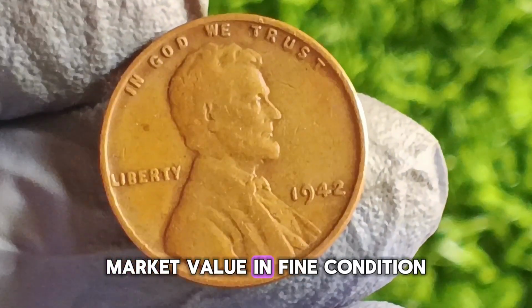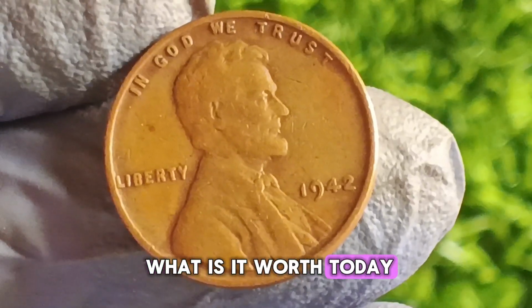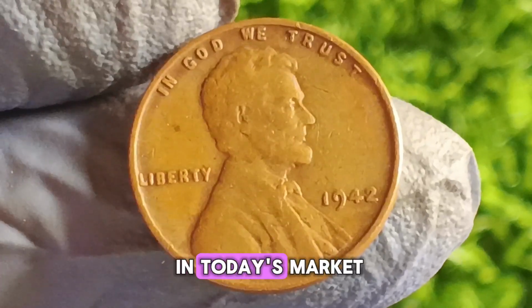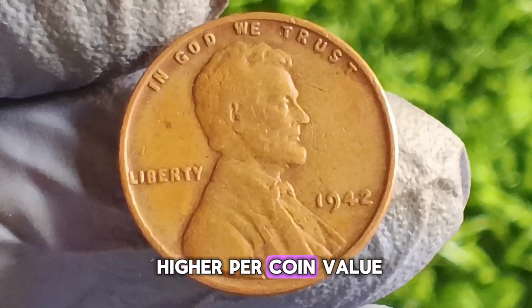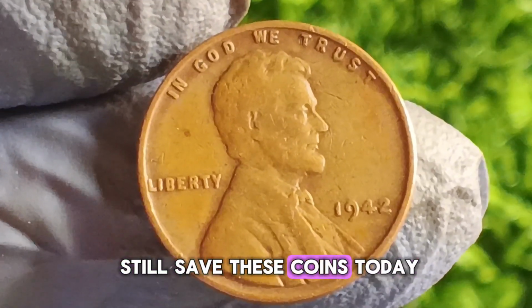Market value in fine condition. Now, the big question: what is it worth today? In fine condition, F-12 approximate, 20 cents to 35 cents USD in today's market. Circulated but collectible due to historical value. Bulk rolls sell for higher per coin value to collectors. This is why so many people still save these coins today.